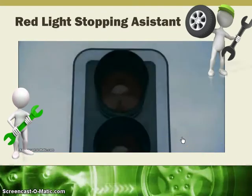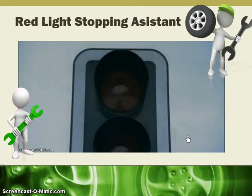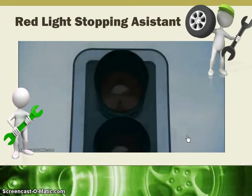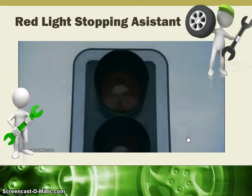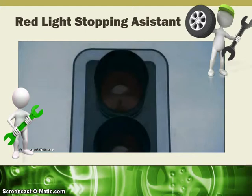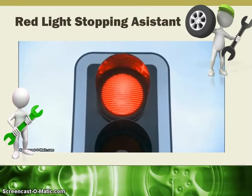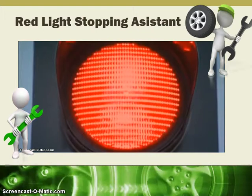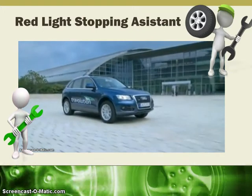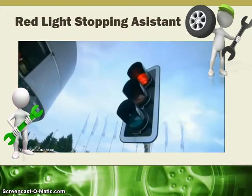Now, this also has red light stopping assistant. Now, not in every case is your car going to be able to make the light switch. There could be traffic already happening. So we're going to see what's going to happen to the car if maybe you weren't paying attention and there is a red light. That looming red light. So here you're driving and you're not paying attention maybe, and there's a red light.